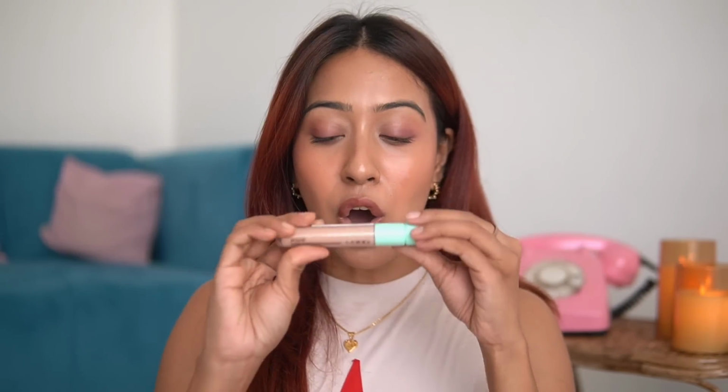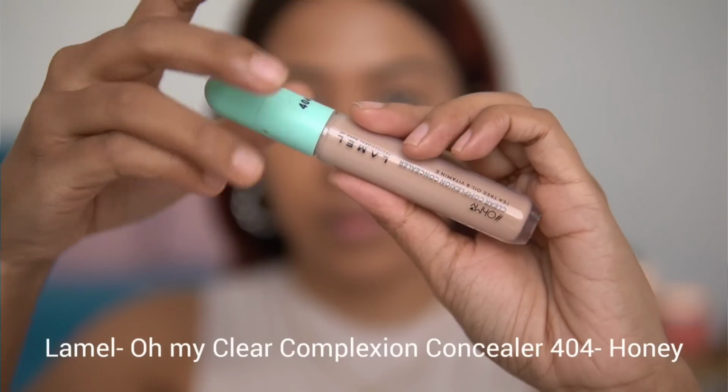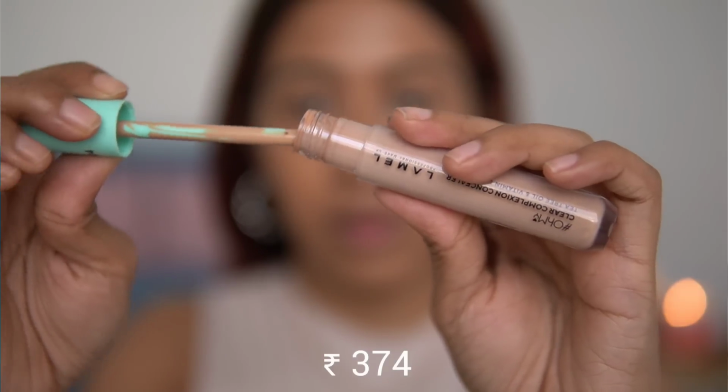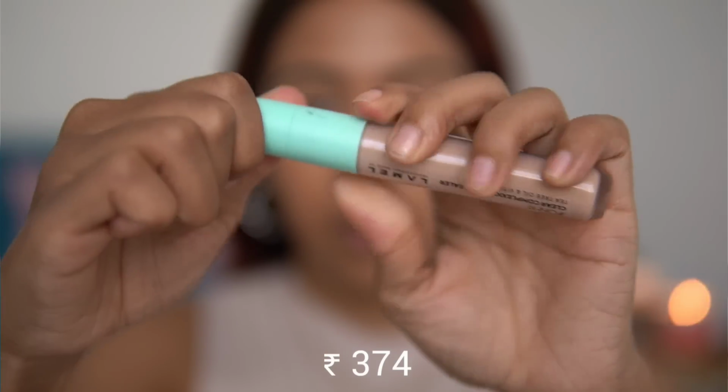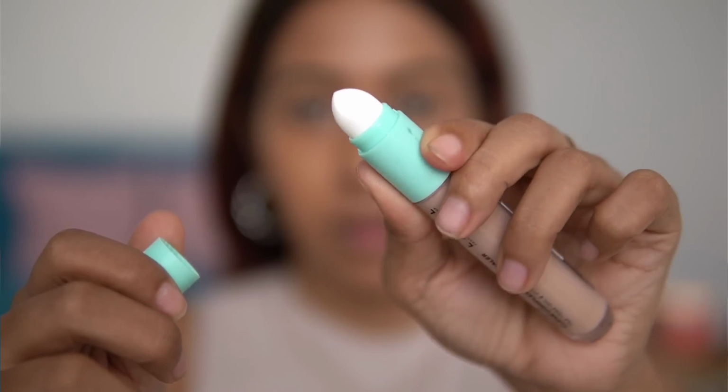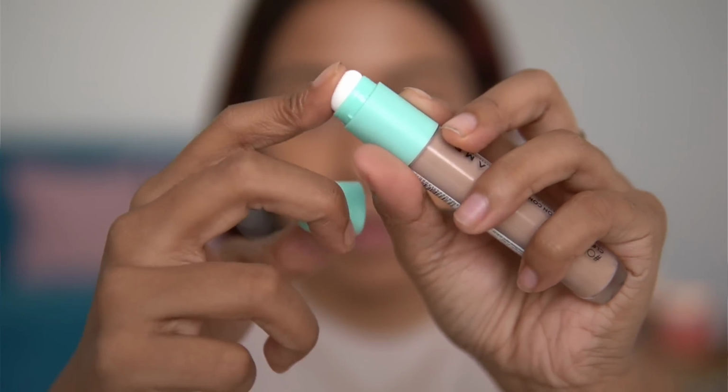So now coming on to the next product, which is the concealer. When I saw this concealer, the unique thing about it, let me tell you, is that it has an applicator wand as well, which I haven't used, by the way. So this is the applicator wand and it looks cool. The concealer definitely looks cool. The concealer also has ingredients like tea tree oil and vitamin E.